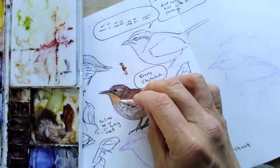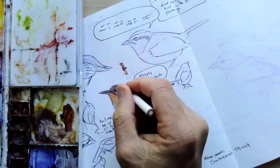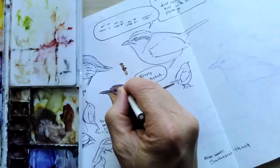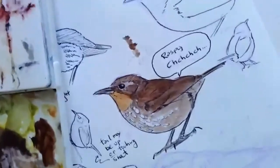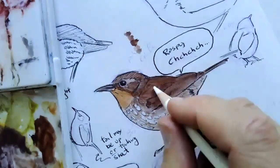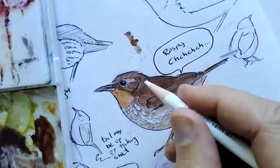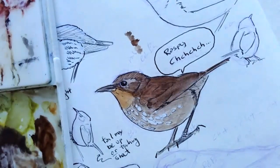So here, I have the stub of a white Prismacolor pencil. And what I'm going to do is, on the back here, let's come down closer on that so you can see. I'm going to give this just a little bit more texture to make these feel like hard zones. But watch, if I just put a little bit of white pencil texture in here, this will start to feel fluffy.